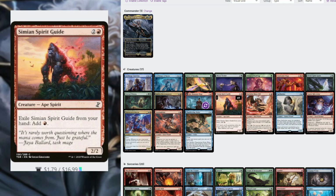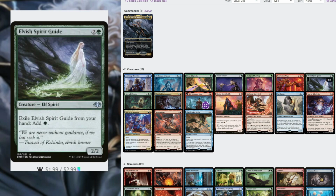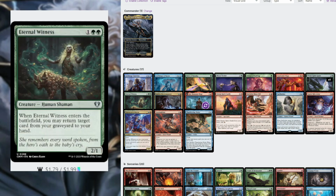Elvish Spirit Guide and Simian Spirit Guide are both just to give us the ability to get a little bit ahead if we need to, just to maybe be able to cast something we otherwise wouldn't. Pretty good cards here, and when you're talking about a deck that is focusing not so much on creatures but on everything else, I think they're pretty solid inclusions.